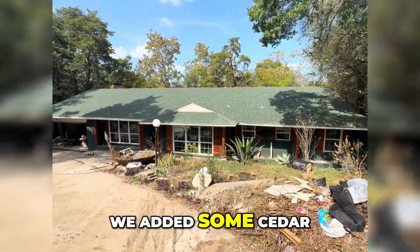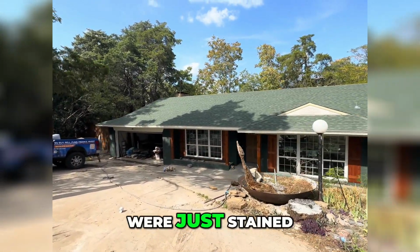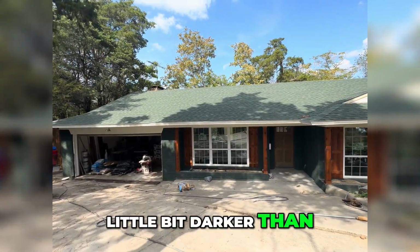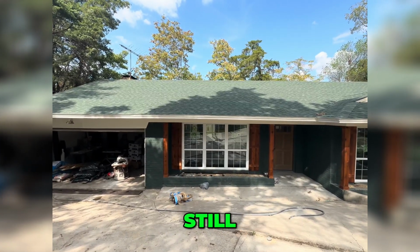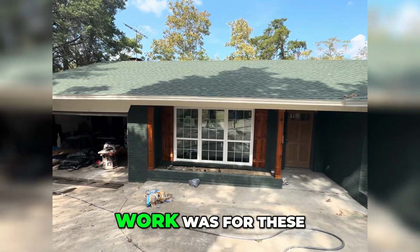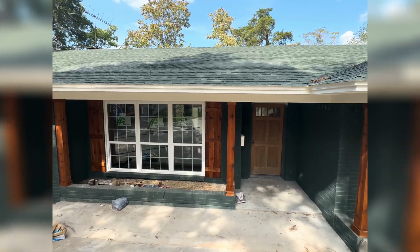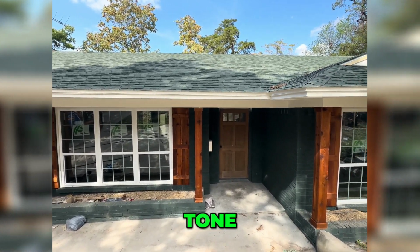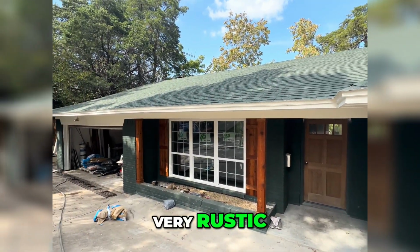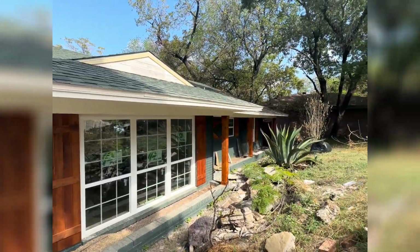We added some cedar accents on the exterior, which were just stained. The stain is a little bit darker than I had anticipated. Still beautiful, but the original scope of work was for these to be a very light cedar tone, which now are a little bit more on the reddish orangish, which makes it look very rustic, very pretty still.